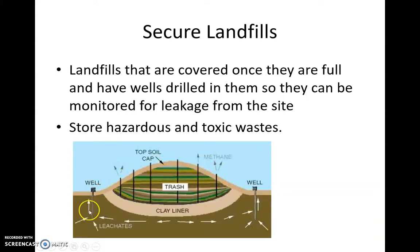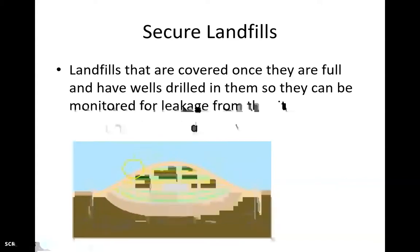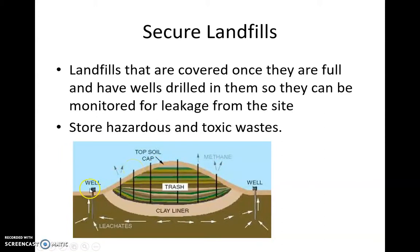This diagram doesn't show this, but we cap it with a clay liner and then with some topsoil on top. And then these wells are important here, because decomposition is occurring in anaerobic conditions, so we have to burn the methane off in controlled ways. So there are little flames sometimes right here in these areas where they're burning the methane off in a controlled way. But also they have these testing wells outside.